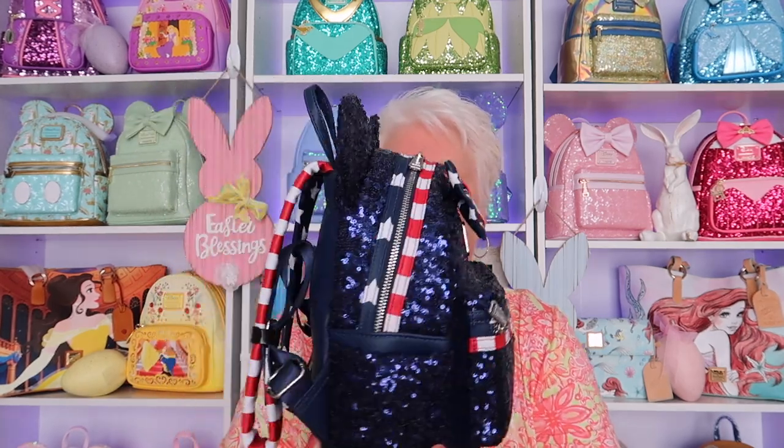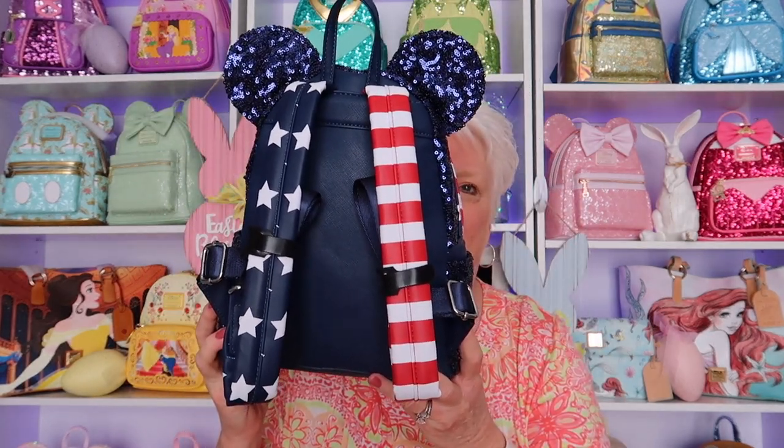Y'all, another bag that I'm just tickled pink over. It is another Disney Parks exclusive bag, and it is the 4th of July sequins. I do have a 4th of July Loungefly bin that I keep my holiday stuff in, but I put this with my sequins bags, and I just absolutely love it. Love the red, white, and blue all over. The straps are amazing. Love these. Oh, I'm so happy I got this one also.